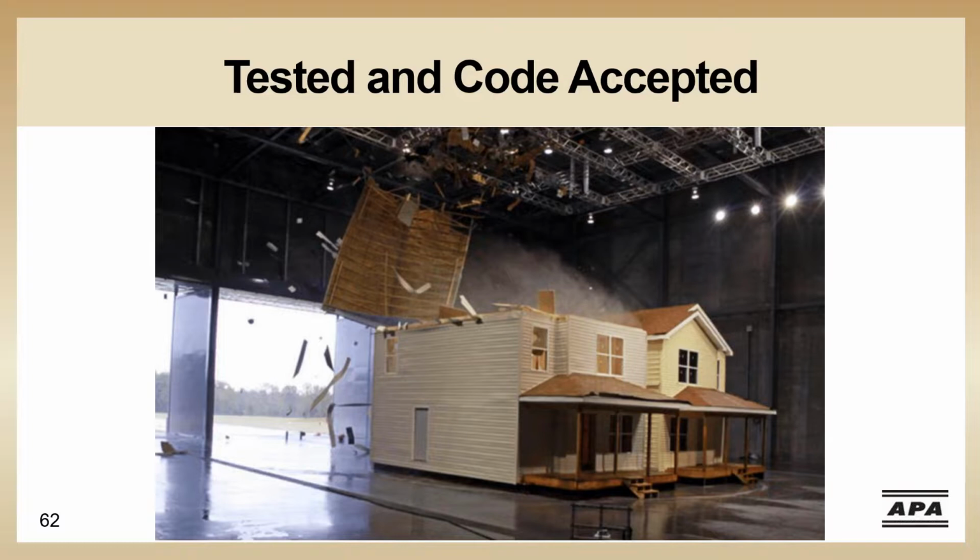This is also true even when siding is attached to plywood or OSB through a layer of non-structural continuous insulation up to 2 inches in thickness. As you can see, even after the roof system completely failed due to a high wind force, the siding remained intact.